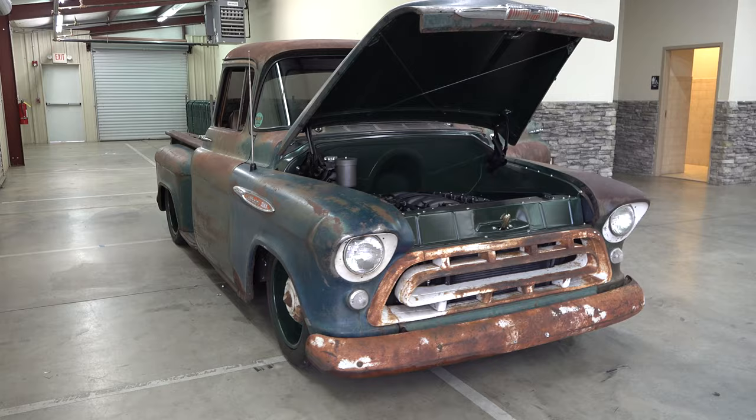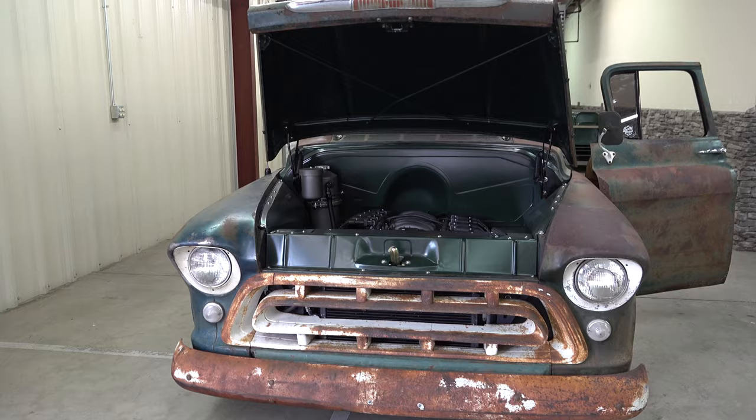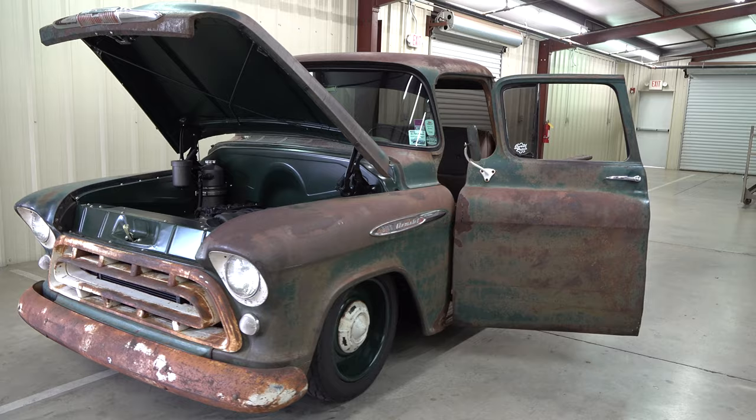Like I said, it's got American Racing wheels on it, but I didn't get a size. I apologize for that. I shot some clips, but you really can't read them. But if you stick around at the end, I'll put them in for you, just so you can try if that's what you'd like to do.